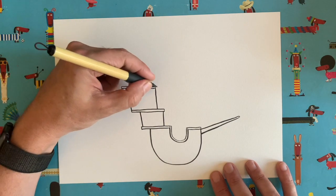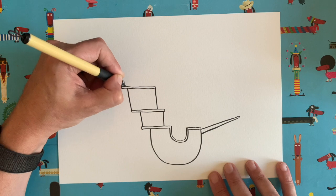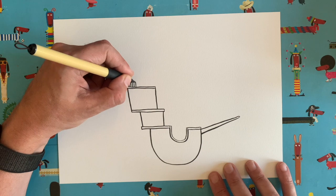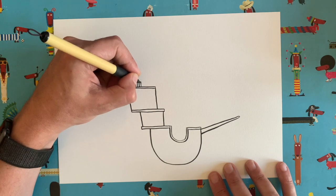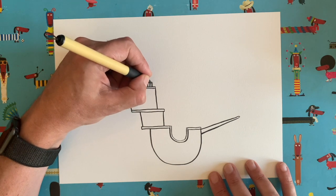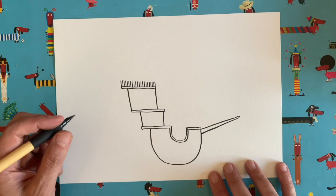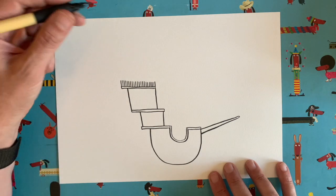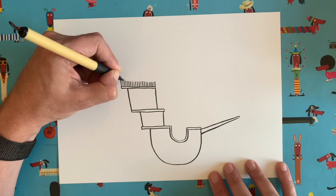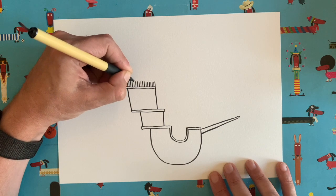What I want you to do is, right at the top part of our drawing here, draw lots of little vertical lines quite close together, going all the way along the top like this. Try and keep them roughly the same height if you can. We're going to keep going right until we get to the very end, like that. So lots and lots of vertical lines. Then we're going to draw a little mini circle on top of each vertical line, like so.